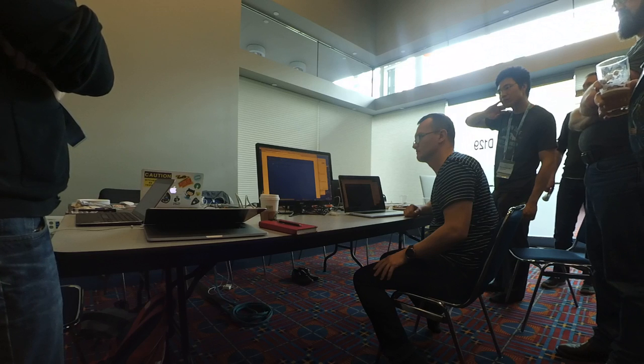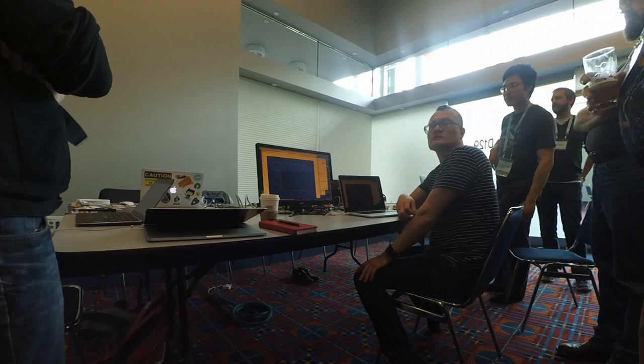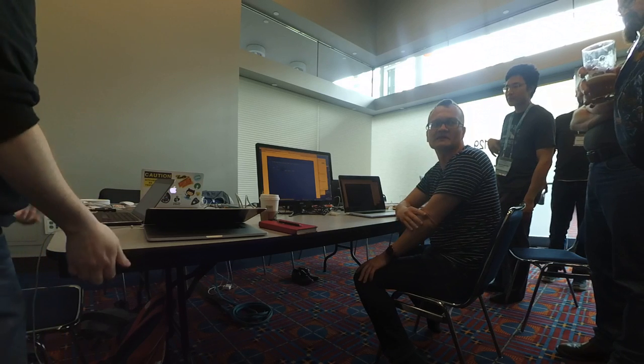Does it work on Python 2? Is it just Python 3 only? It's Python 3.4 plus, so I don't support anything which was written before my lifetime.